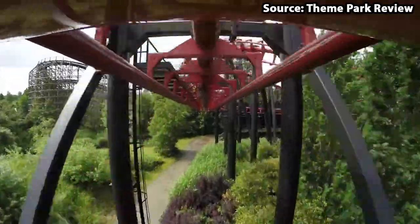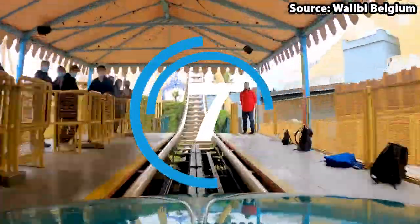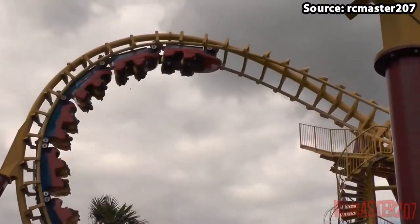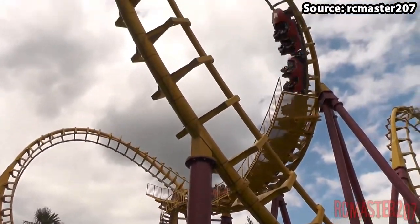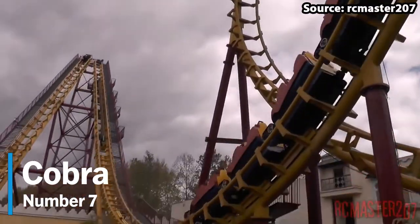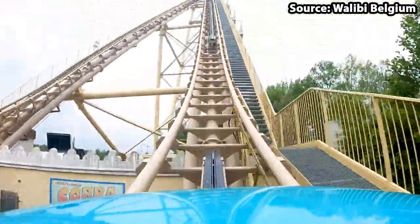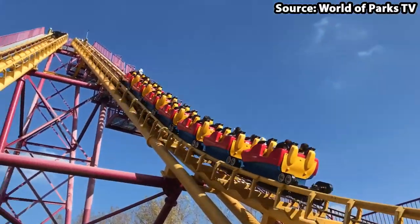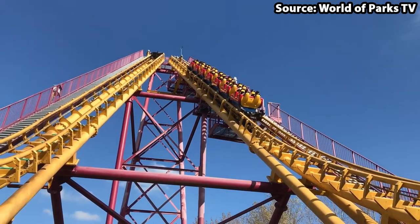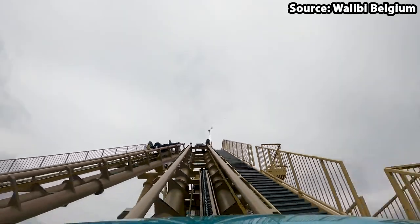You can't have a theme park without a boomerang coaster, and Walibi Belgium is no exception. As for our number 7 spot, we have Cobra, the park's, believe it or not, boomerang coaster. And so first of all, due to this ride being so common, if you are visiting the park on a busy day, then we would suggest riding the more unique attractions first.